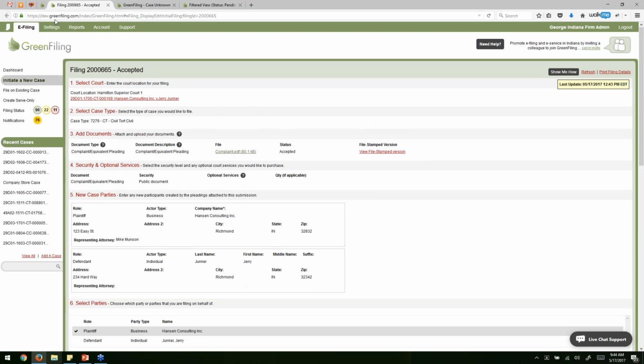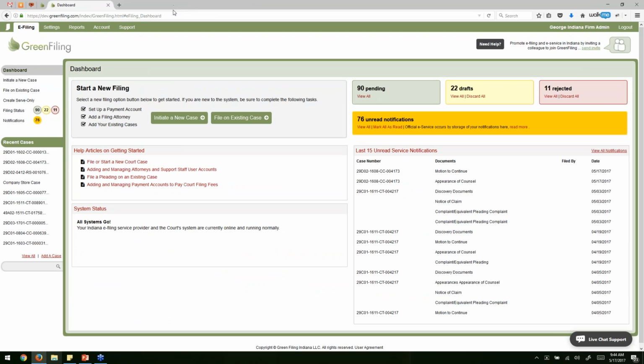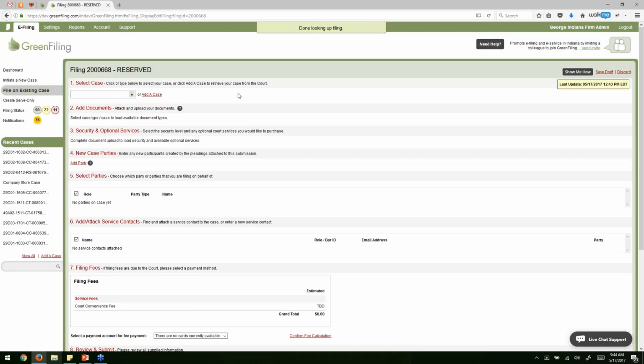All right. So that is a new case filing and all the emails generated as a result. So what I want to do now is do a new filing on an existing case. So we're going to return to our dashboard, and then we see there's a file on existing case button here. So we'll go ahead and select that. This is going to take us to our new filing screen for an existing case.